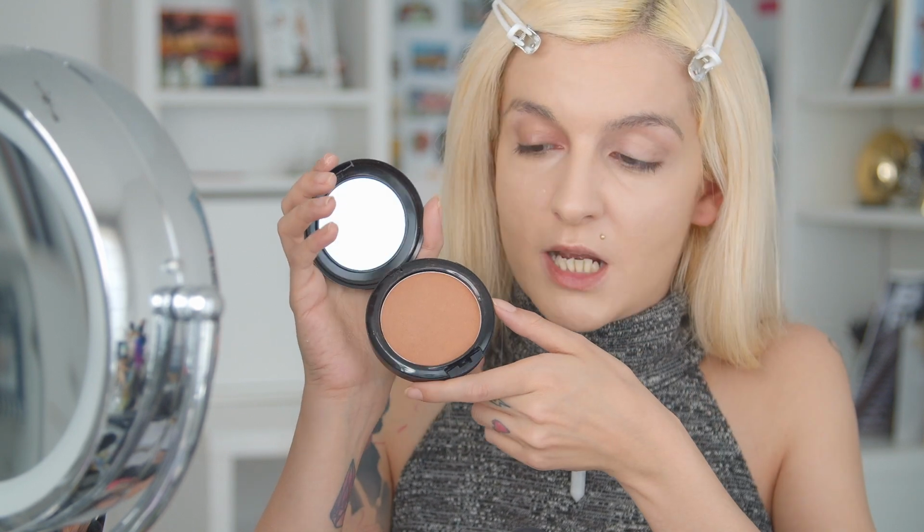It's a really nice shade. It's very pigmented, you guys. So I want to go in super lightly with this, you know. I don't want to overuse this because I know it is going to be so pigmented. So I'm just going to take a tissue to tap off the excess already. Okay, so let's bronze up the face.